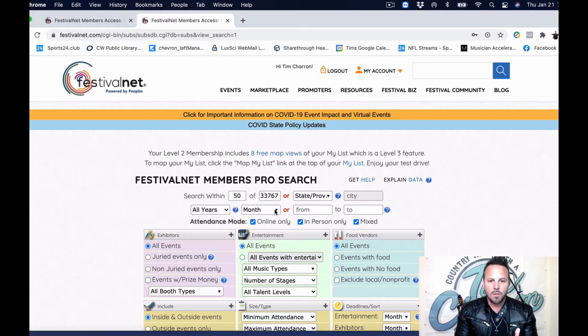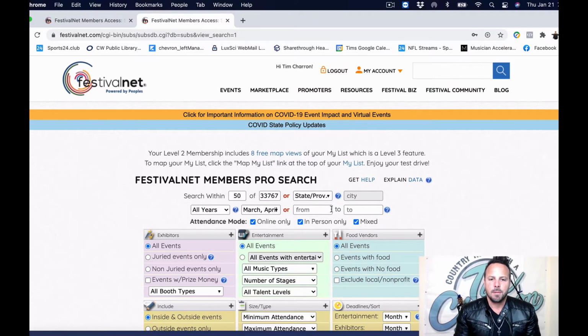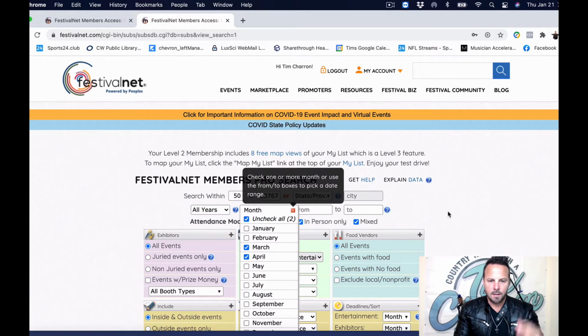If you wanted to do, actually, let me just do this. I'll search for March and April. So events that are happening then. If you want to check multiple things on here, you hit Command. Okay, so hold down Command to click multiple options. You can also select the months here, but I like to do it in this spot where it's got the drop down box.